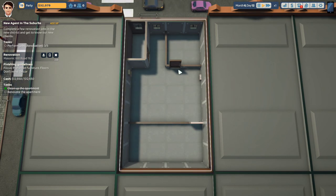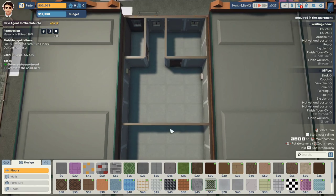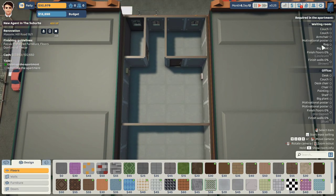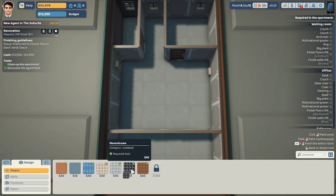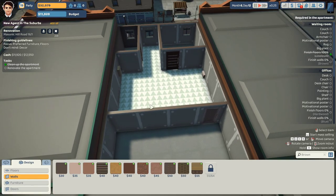Last episode, we left off right here when we were about to renovate this brand new apartment. So let's get to work. First things first, we have to determine what each room is. So this could be the waiting room. I don't know. If you noticed in the last episode, it's really hard to determine what each room is. Okay, so this is the waiting room. Good.